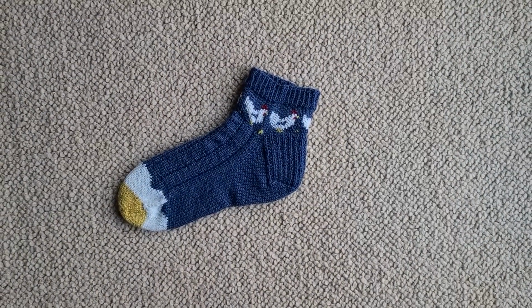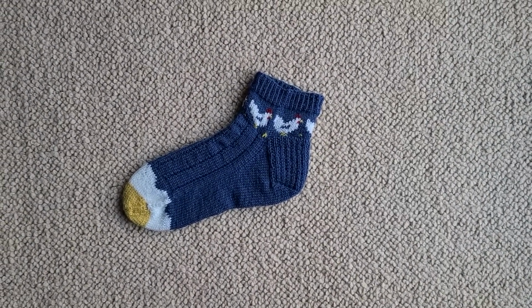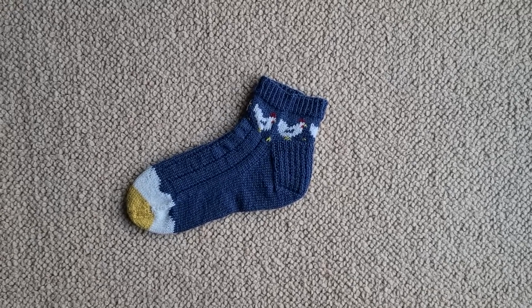Firstly, I was planning to do some work on my Eggs for Easter socks. I had made an entire sock and it was blocked, and I was supposed to be making a second one, so stay tuned if you want to see the progress on that.